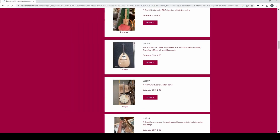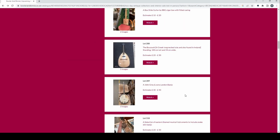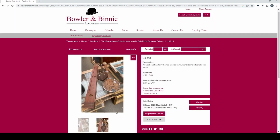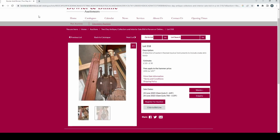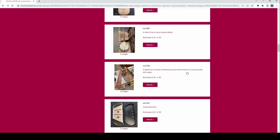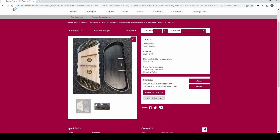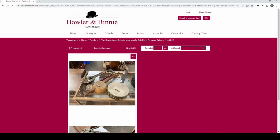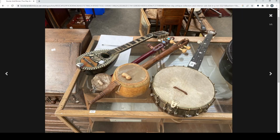John Gray and Sons of London, a banjo, 30 to 40 there. Selection of instruments here. We've got an Epinette des Vosges type thing there, and it looks like a banjo mandolin, and one of these kind of African harps, so that's quite cool. Got a dulcimer here with its little case, 20 to 30 on that. All really good estimates. Selection of instruments, banjo type things, some more African or Asian instruments there.